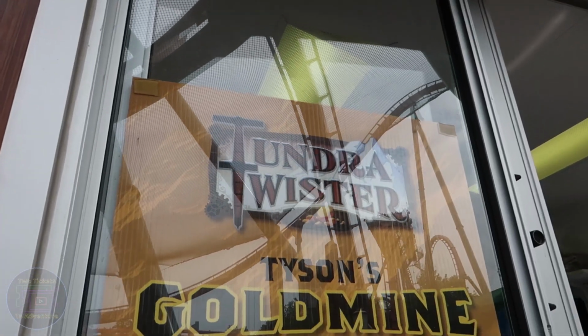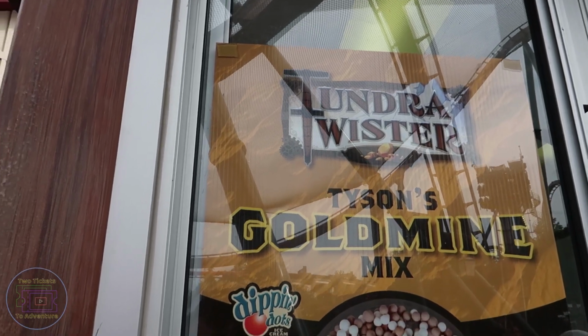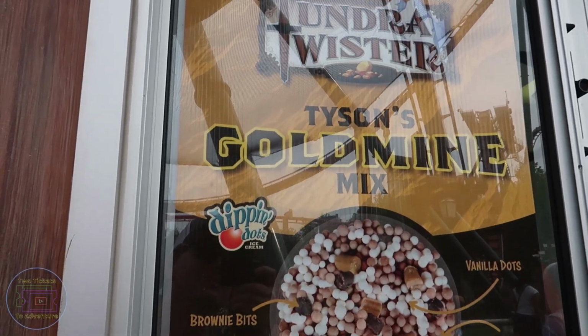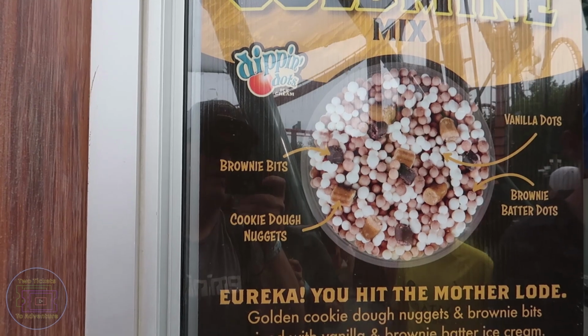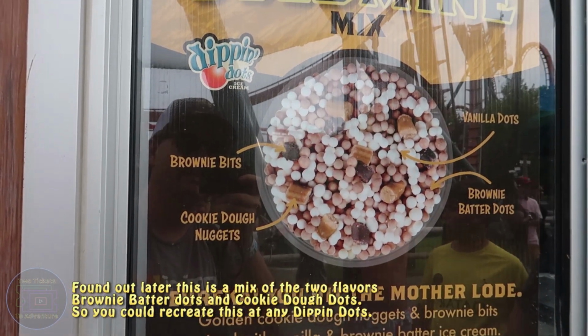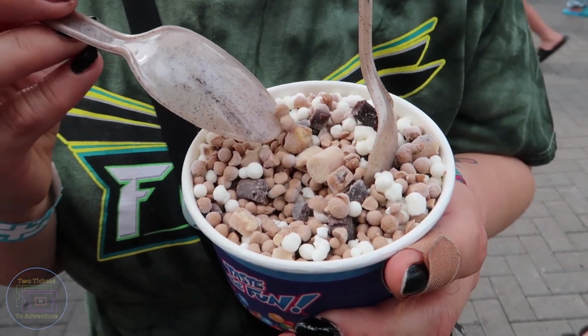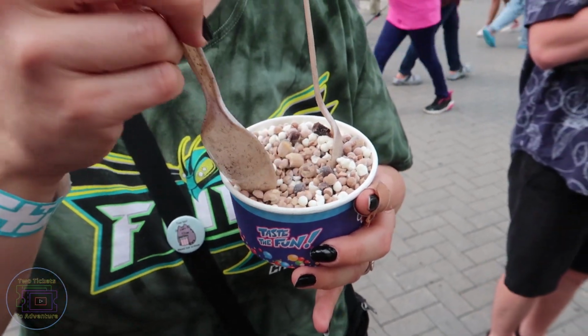So this here is the new Dippin' Dots flavor. It is themed to the new attraction here, Thunder Twister. It is Tyson's Gold Mine Mix. So it has brownie bites, cookie dough nuggets, brownie batter dots, and vanilla dots. So this is it here compared to the sign. Looks just like the sign. And Vanessa will give it a try real quick. Really good?